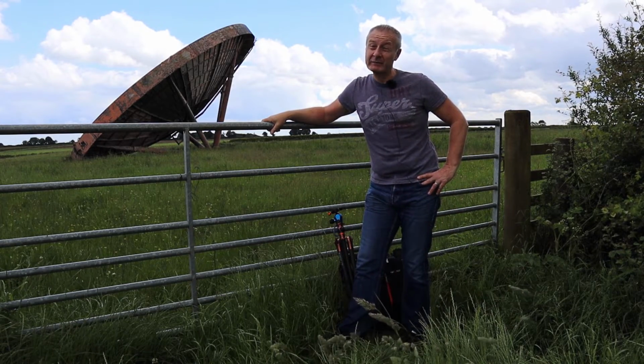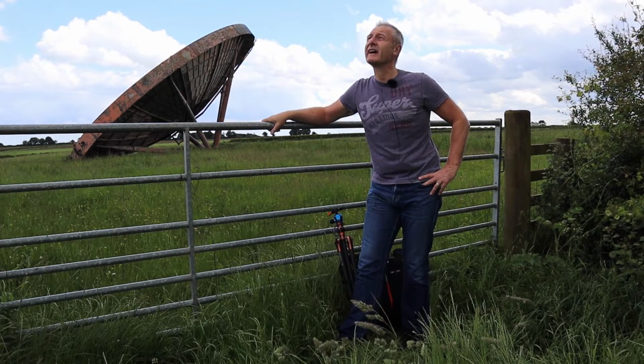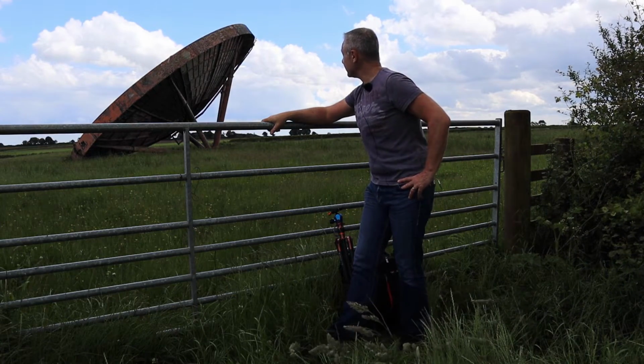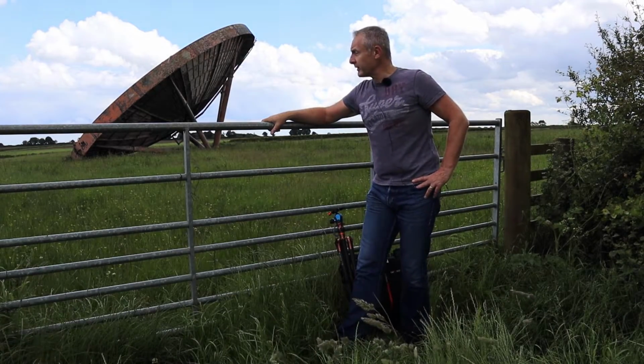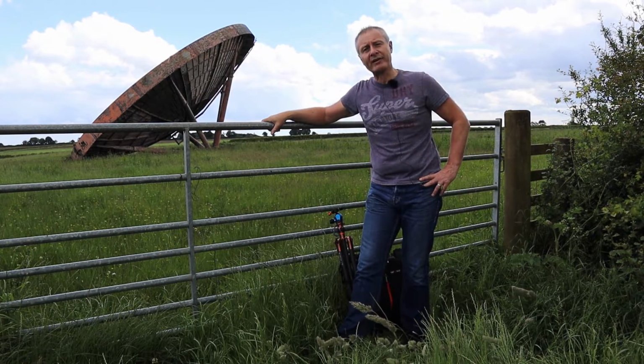And I can see a bit of a long exposure coming, if I'm honest. Clouds, as I said, are pretty dramatic. They are moving, probably moving enough. So yeah, I can see a long exposure of the clouds and possibly even a black and white. So right, I'm going to see how we get on and see what images I can take of this microwave dish.